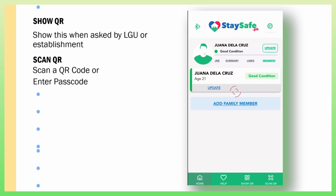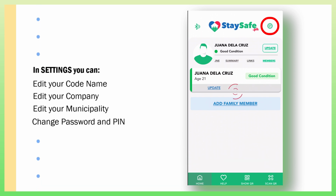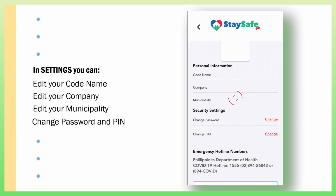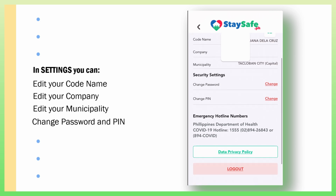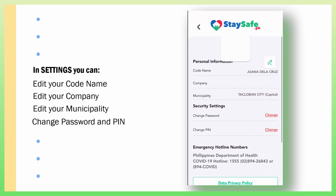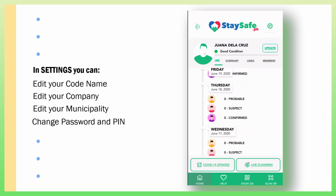Going back to the Home tab, you can see your settings on the upper right-hand corner of your screen. You can edit your code name, your company, municipality, your password, and your PIN. And if you need immediate help, the Philippines Department of Health COVID hotline is provided for you.